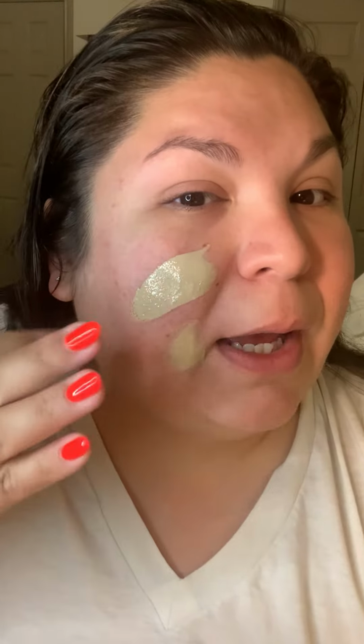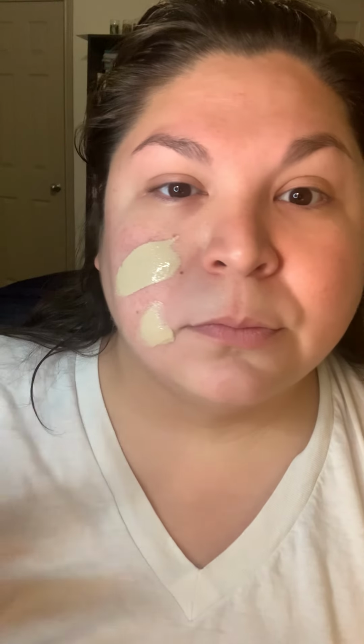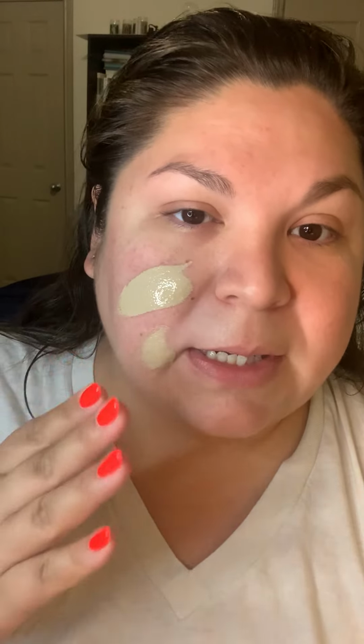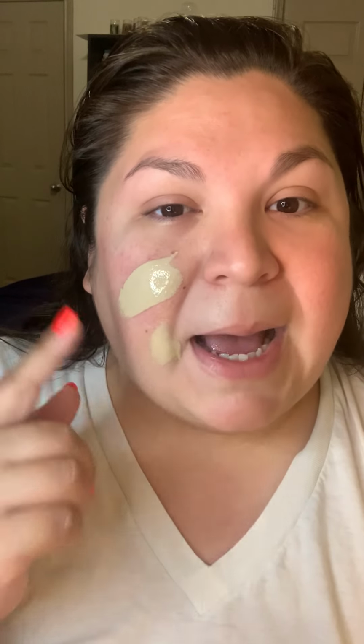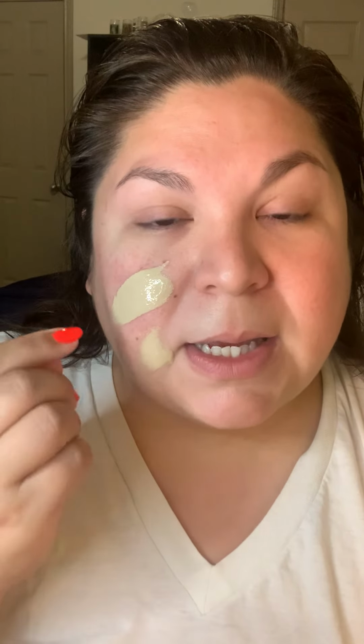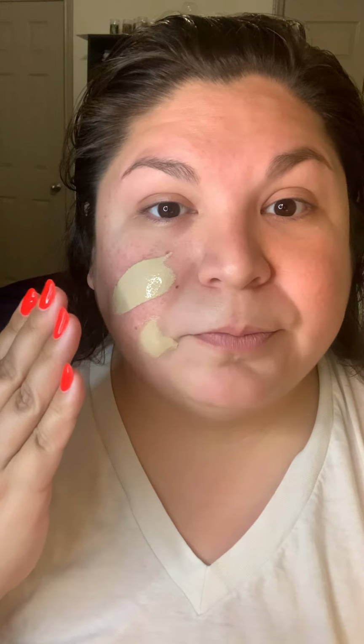So I apply 2 dots per side of face, and as you can see, it's kind of like a greeny foundation kind of color. This adjusts to the tone of your skin, which is really cool. So it has smart technology in it. You'll start to see gradually it's getting warmer, but that greeniness in this color actually cancels out my redness, which is awesome. And it provides some protection, which is key.